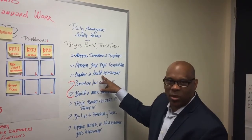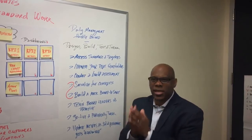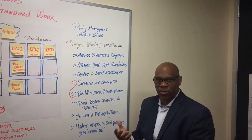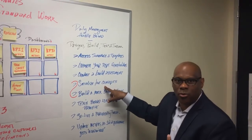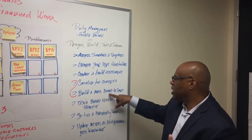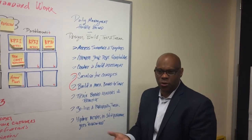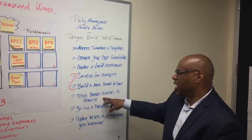Conduct a build assessment. What that means is search your department and figure out where is the best place to have a Huddle board system like this, and figure out how the build would need to go in order for that to work. At the same time, you want to socialize the concepts of the Huddle board with your staff and your executives, and you want to build a mock board to start with. Maybe build a Huddle board out of paper that you use a few times before you commit to the hardware of it.